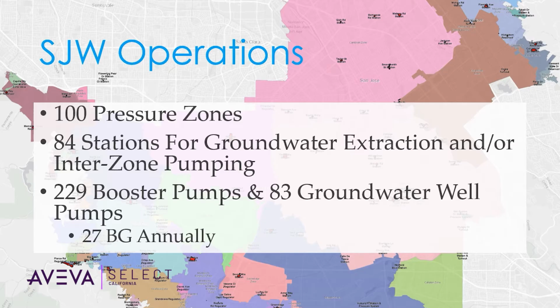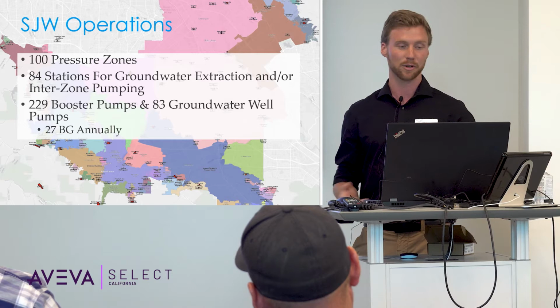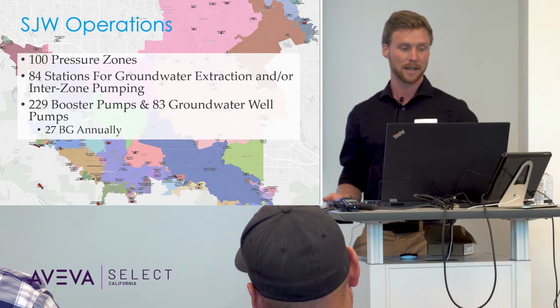A little bit about our operations. We have 100 different pressure zones, and just to give you an idea of the scale and range, you can see that map in the back with the different colors showing the different zones. Within the zones are a number of stations, 84 stations to be exact, some for groundwater extraction, others for interzone pumping. Altogether, about 230 booster pumps and 83 groundwater well pumps, and annually they pump about 27 billion gallons.